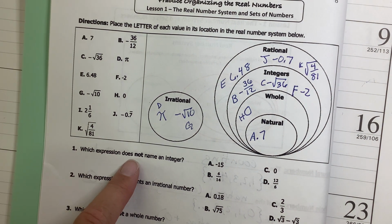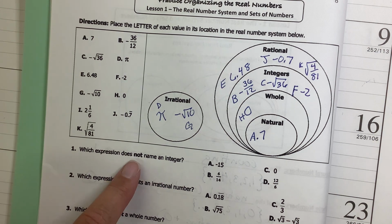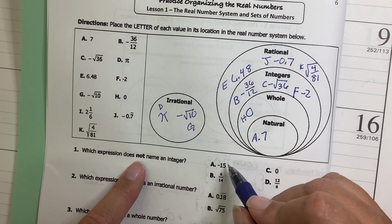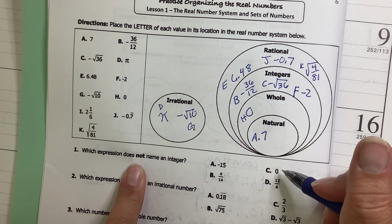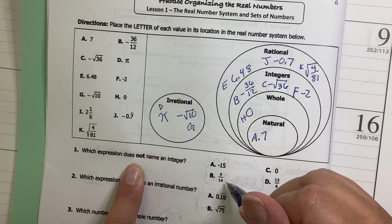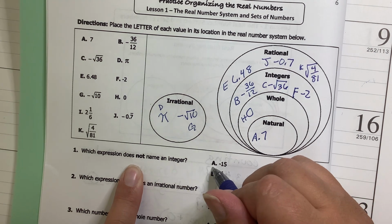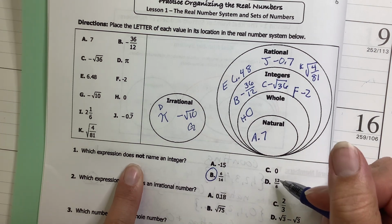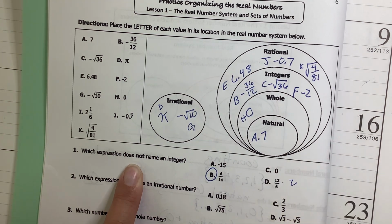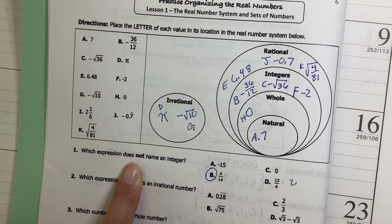Which expression does not name an integer? Not is important. And integers are whole numbers. Negative 15 is a negative whole number. 0 is a whole number. 6/14 is rational, but it's not an integer. And 12 divided by 6 equals 2. So that is an integer. So the answer is B.